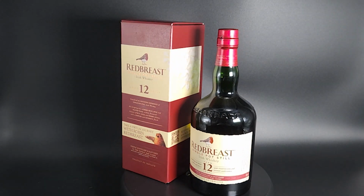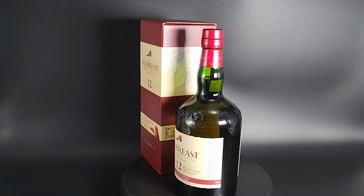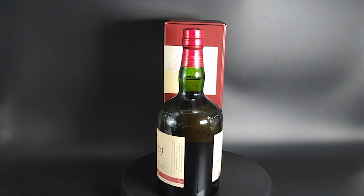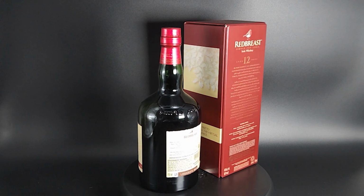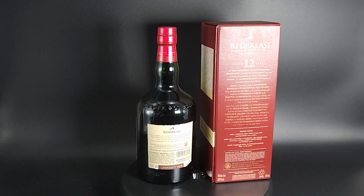Today we'll be reviewing Redbreast 12-year Irish whiskey. Redbreast has been around for over 200 years using the traditional pot still whiskey making process. It's produced by Midleton Distillery today and is made using malted and unmalted barley. Midleton is one of the few distilleries that use unmalted barley. The unmalted barley provides a silky or creamy mouthfeel and a spiciness.